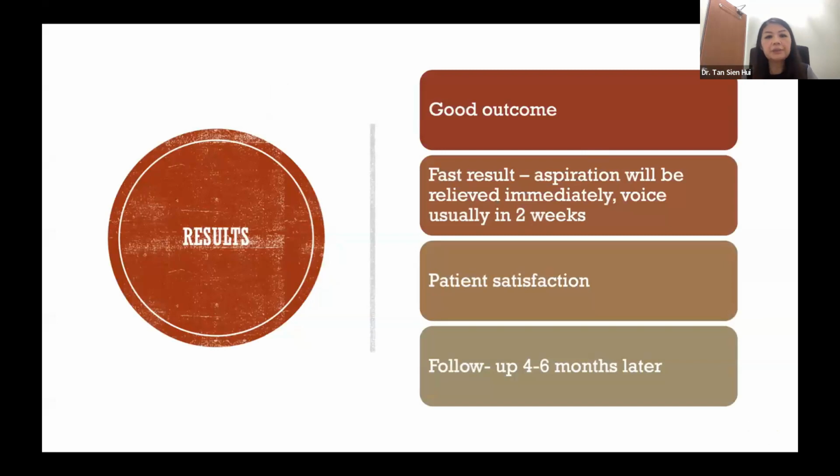So the results, the patients are actually very happy most of the time. There is good outcome, fast results. Aspiration is usually relieved immediately, whereas for the voice, we need to wait about 2 weeks for the material to slowly disperse and even out on the vocal cord. Patient satisfaction is high, and the follow-up is about 4 to 6 months later, even longer, depending on the patient. They will come back once the voice goes back to the original not so good state.